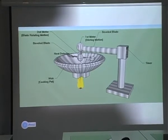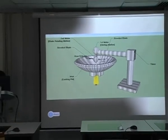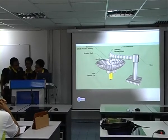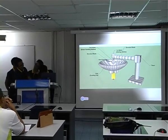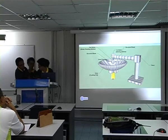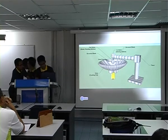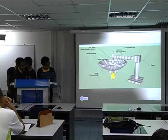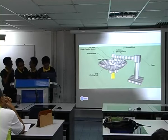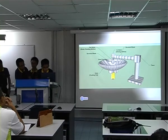At the stand, there will be a timer. And the heat sensor will be connected to the flame. The heat sensor will control the amount of flame used in heating the oil. As you can see, the bevel blade can also rotate clockwise and also anti-clockwise depending on the programming.